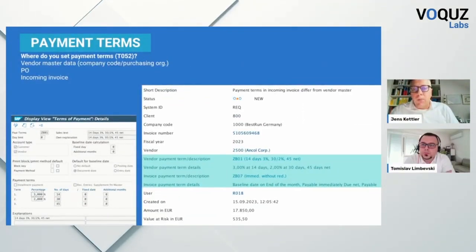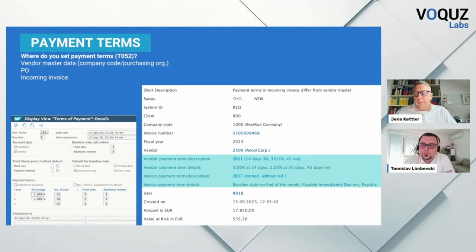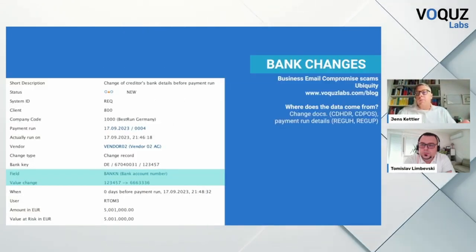Maybe going back to the presentation. So duplicate invoices was an example, and the payment terms. And on the payment terms, we also have checks, I should say, on the revenue side, right? Because there, if your customers use discounts that they're not supposed to use, that's not a loss just on the bottom line, but it's a loss on the top line. It's a revenue loss, right? They pay exactly less than they're supposed to pay.